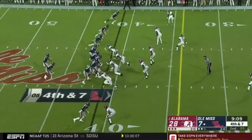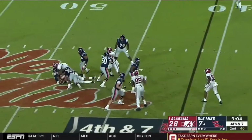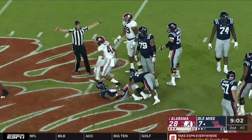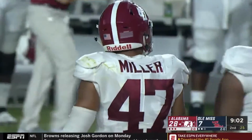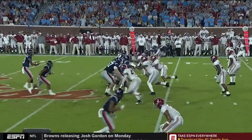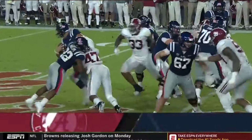Another matchup I watched was their offensive line versus Alabama's defensive line. Greg Little, the left tackle, is one of the top line prospects in this draft, and he had his hands full with Christian Miller and Anthony Jennings for Alabama. Miller ended up with 2.5 sacks. Anthony Jennings ended up with a half sack. So it's not like they were dominating, but definitely not the type of performance that Little and this interior line wanted.